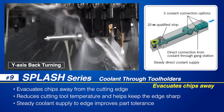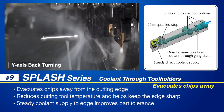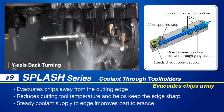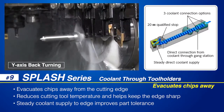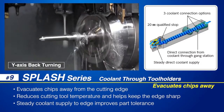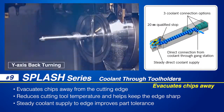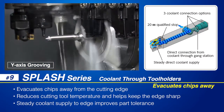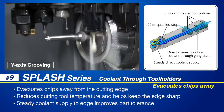NTK's Splash series of coolant-through tool holders focus the coolant on the insert cutting edge to evacuate chips away from the machined surface, which improves surface finishes. Cutting tool temperatures are reduced, keeping the insert edge sharp and extending the tool life. The steady coolant flow to the cutting edge also improves the machined part tolerance.